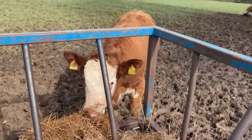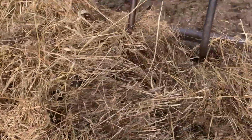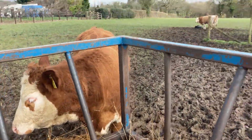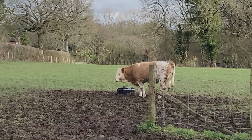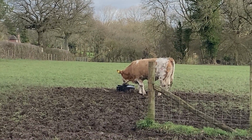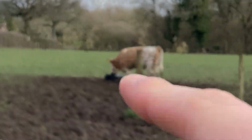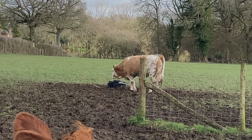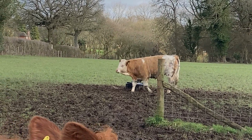So we're just here cleaning out the feeder, getting some of this grub closer to the sides of the feeder so it's easier for the cows to eat. We've also got a cow over here demonstrating how the molasses little toy works. They're literally just licking it, and then the molasses is coming up onto their tongue. Looking good.